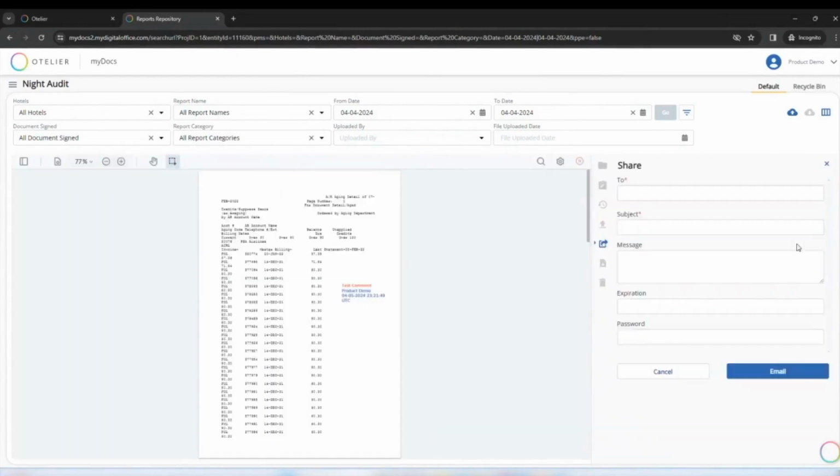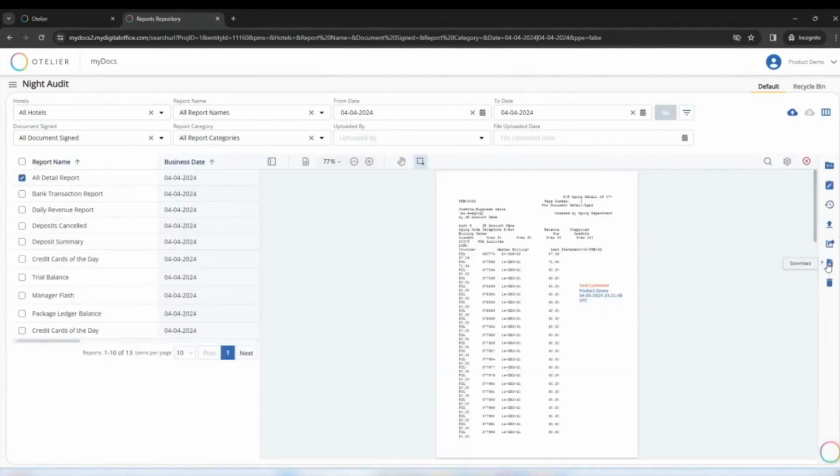Share allows you to share the documents to other users. So we maintain a security restriction where you're allowed to only share your documents within your domain. You can add expiration to the document and a password so that the document is available only within the permitted time. Documents can also be downloaded and, if required, deleted, which will be stored in the recycle bin.